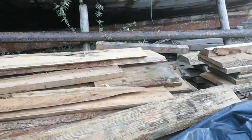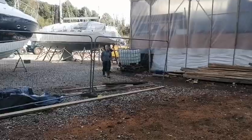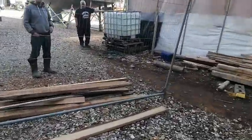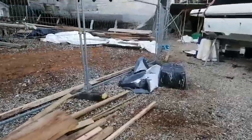So there'll probably be some of this wood up for grabs then, Andy. Yeah, I've already earmarked a load of it for joists for the mezzanines in the workshop. So I haven't got the money to pay for it yet, so if someone else grabs it first.